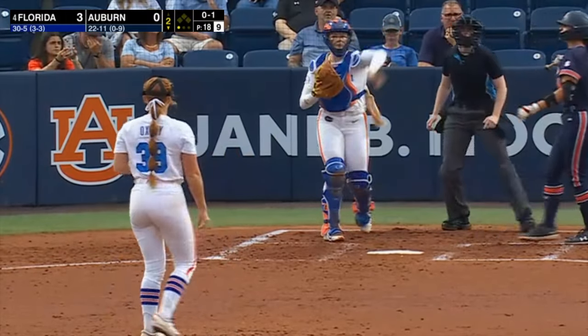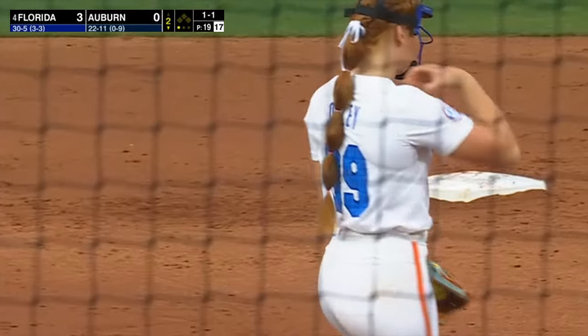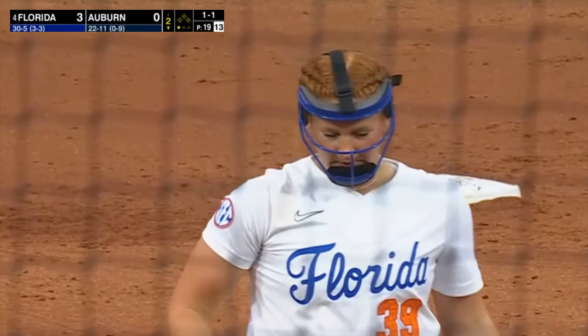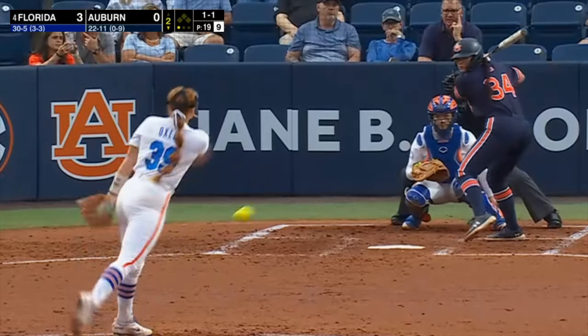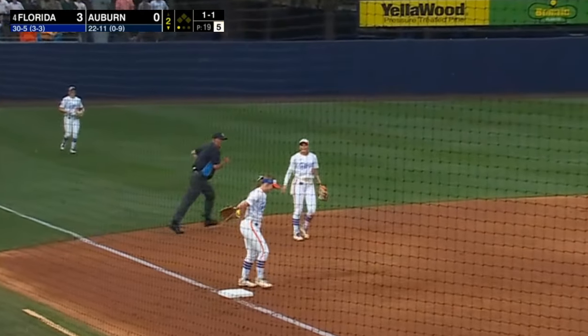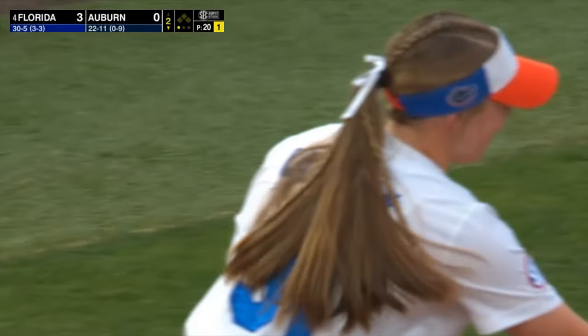Up high in the zone, 1-1. One out, 1 ball, 1 strike to Leck. Hard hit ball to third, and it's going to pop out of the glove of Cahalan. Auburn will have a 1-out base runner.